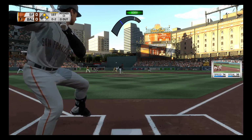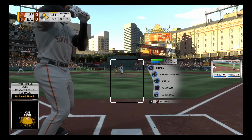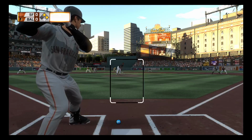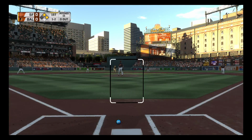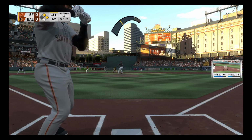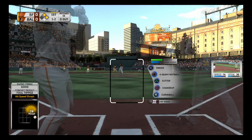On its way, the 0-2 pitch. Swing, and that's hit out of play up into the plaza level. Here's the 0-2. Off-speed pitch in the dirt as he takes it for a ball. First and second here with nobody out. Just off the end of the bat, it's a foul ball, and he'll stick around.